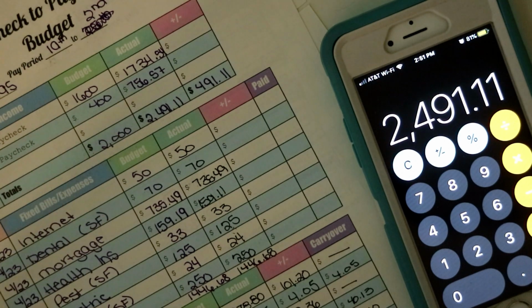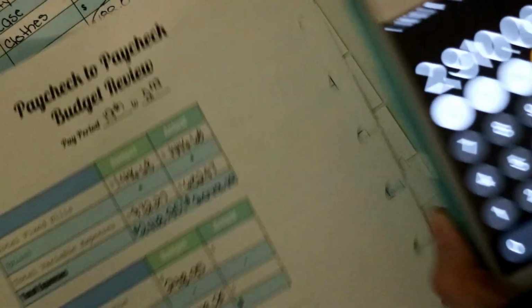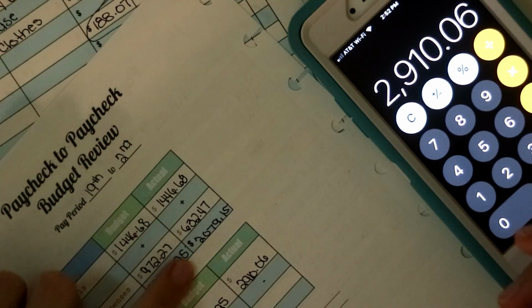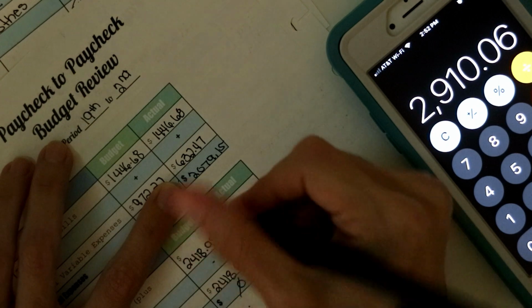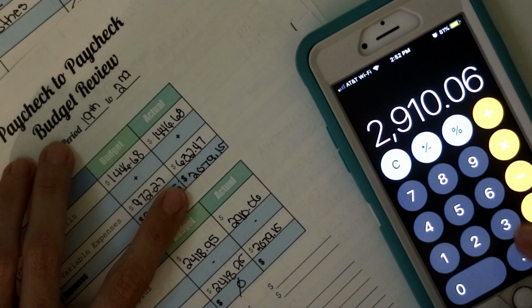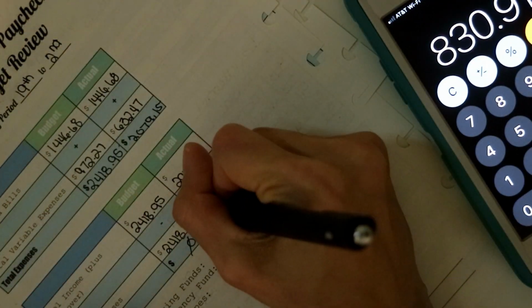2,491.11 plus the 418.95. So that puts me at $2,910.06. $2,910.06 minus my total actual expenses, which is here, $2,079.15. So I have $830.91.